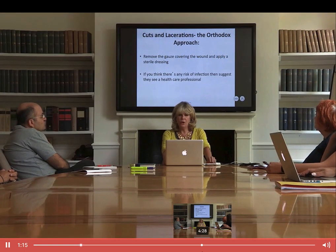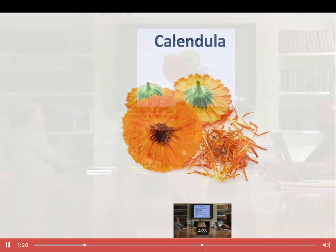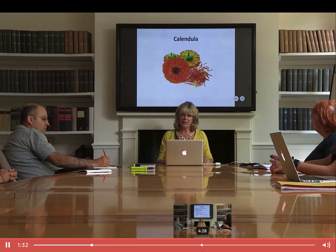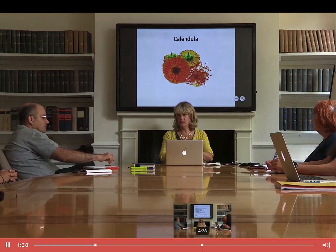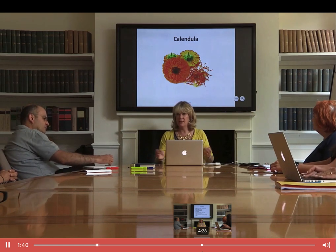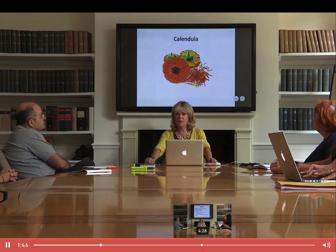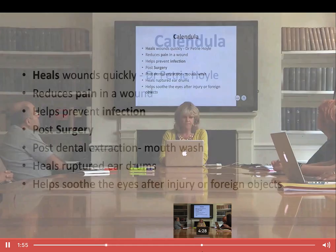So we're going to look at our main remedy for helping to heal cuts and lacerations, and this is calendula. Calendula is a marigold, a very pretty, bright orange plant that slugs love. We use calendula both internally and externally. Quite often it's used externally as a tincture to pour onto cuts or wounds to help to heal them. You can dilute it and apply it to sore skin, any wounds, but you can also give it internally to help recovery and prevent infection. So it heals wounds very, very quickly.